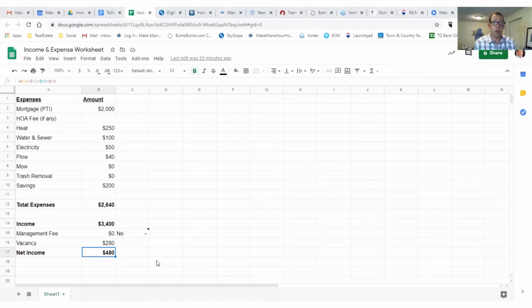And then you can also get more solid numbers from the brokers that has it listed, or the owner that owns the property. Get all those exact numbers, and then you can plug them in again and make sure that it's all going to work. And all this calculates out here.